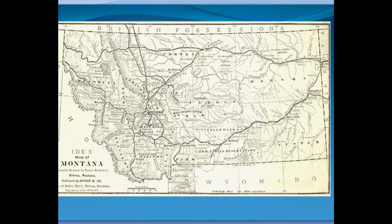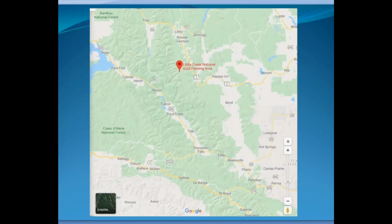So Montana is really a good place to find gold. If you live in Montana or you're near enough to Montana to try and explore around there, it's a great place to be finding gold, and there's lots of good mining districts, like I say, especially in the southwest part of the state.